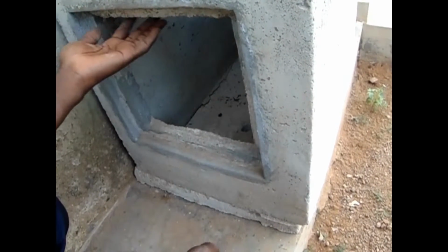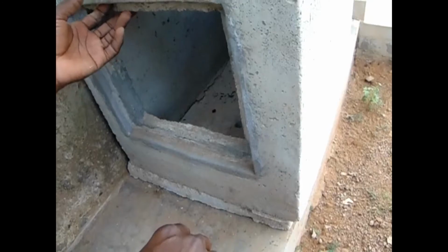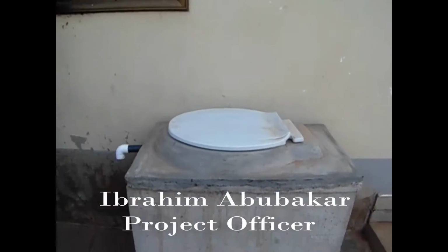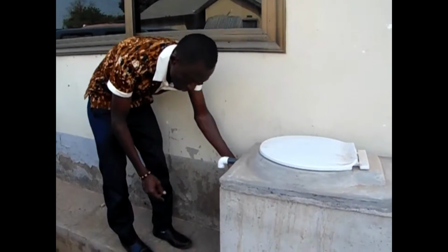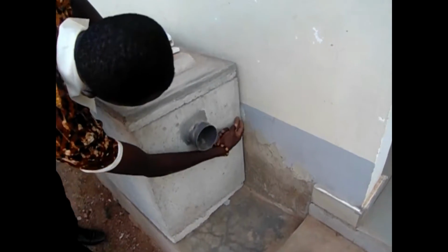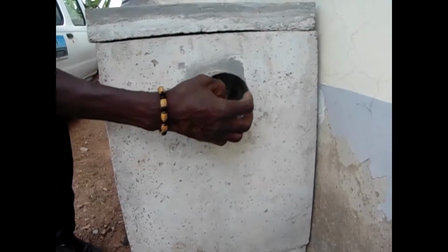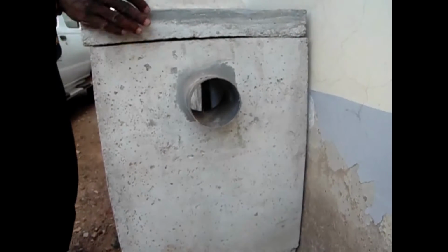So you can see a hole here, that's the emptying hole. When it is full, you have to close this lid. And this feces hole, as I was saying, has a door as well. So before you start using it, you close the door in addition to this lid. When the feces get to the vent pipe, you can see a mark here. You shouldn't allow the feces to get above the vent pipe. That may cause it to come out from the vent pipe. So you let it stop here. When it gets here, you close it.